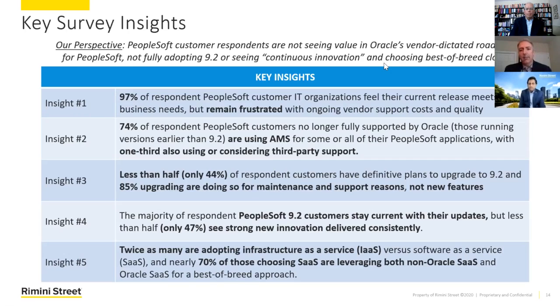But the second point behind that is there's a frustration with the support they're getting from the vendor today. And that frustration comes in 2 forms. It's the cost and also the quality, the responsiveness that they're getting, the need to escalate to get people that can fix your problem. So that was the first overarching insight that we got.